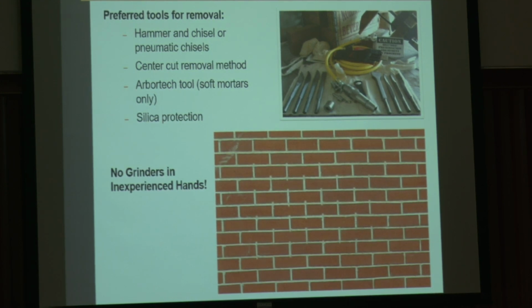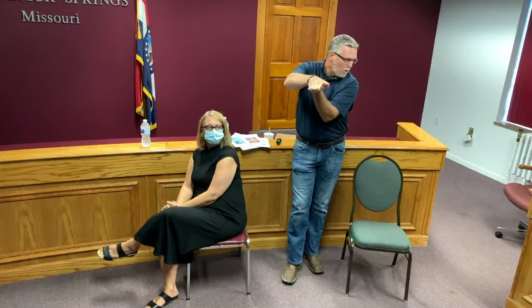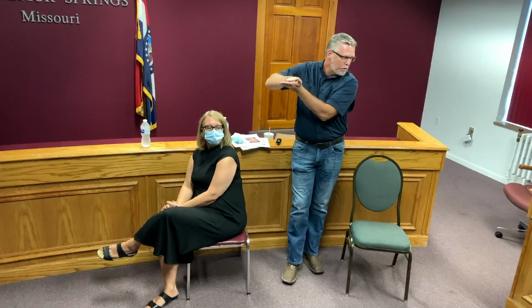An ArborTech tool is for soft mortars only, not for modern mortar removal. It actually looks like a couple of little half moon shaped blades with carbide teeth on it that run side by side just like this, and they go at very fast speed, and you can use them to plunge into the wall and it'll vibrate and it'll just cut those joints out.